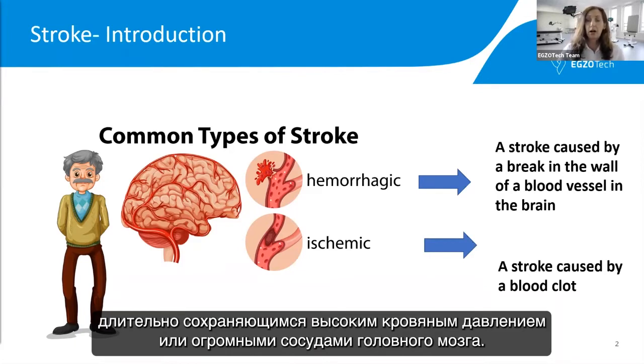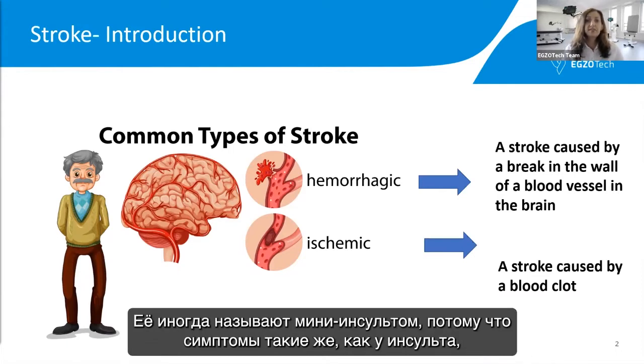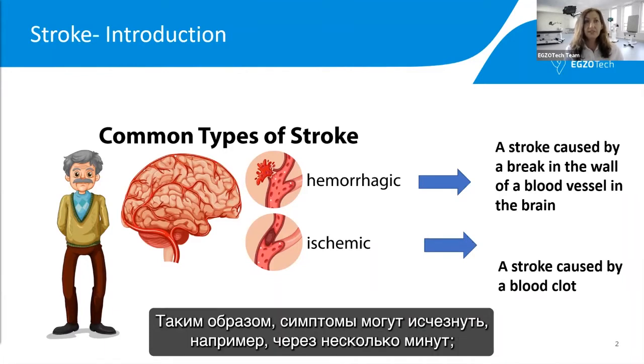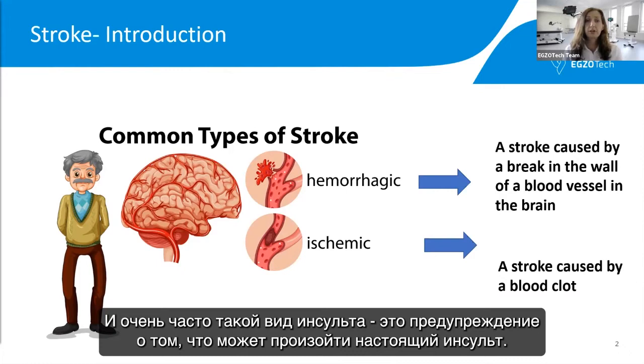We have also something which is called TIA. This is the transient ischemic attack, and it's sometimes known as a mini stroke. So the signs and the symptoms are the same as a stroke, but unlike the stroke, they only last for a very short period of time. The signs might disappear, for example, in a few minutes, but they can also take longer, but not longer than 24 hours. And this kind of stroke is very often a warning sign that a real stroke can occur.